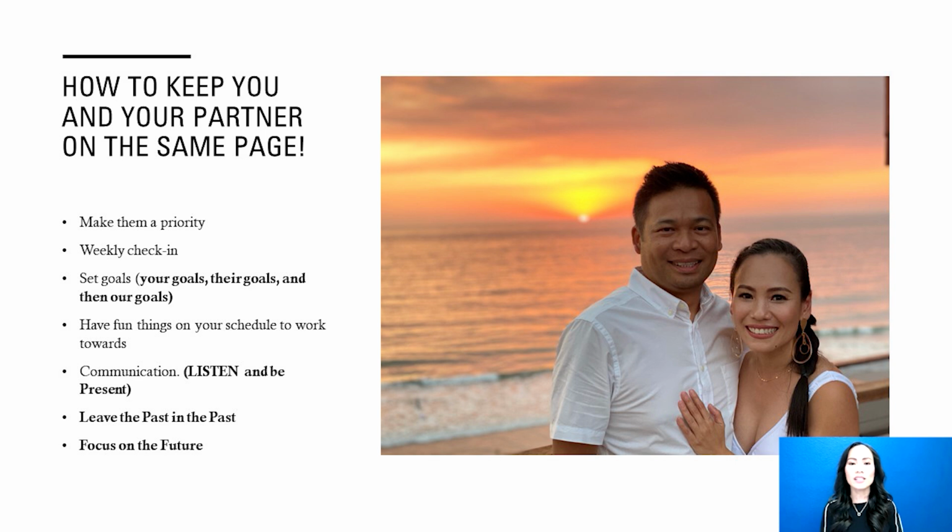I learned this from my mentor. An exercise that we do every Sunday is you write out in one column what your goal is, and your spouse writes out in the other column what their goal is. And in the middle, you each should have your own goal together as a family of where you want to go.